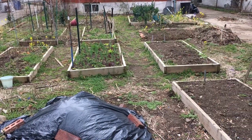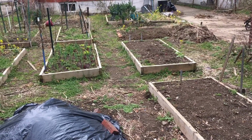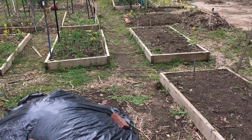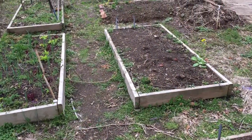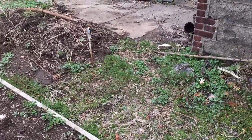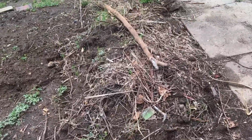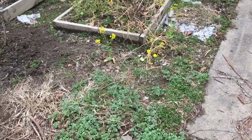Here's another view of the garden from the compost area from the back. Not much going on right now. This is just the beginning. Of course, that's the most active bed with the garlic at the moment. But I'm expecting this to change in the next update that should be coming in about a month or so. I'm hoping all the beds will have something growing. And it's going to look very green, very lush, very nice.